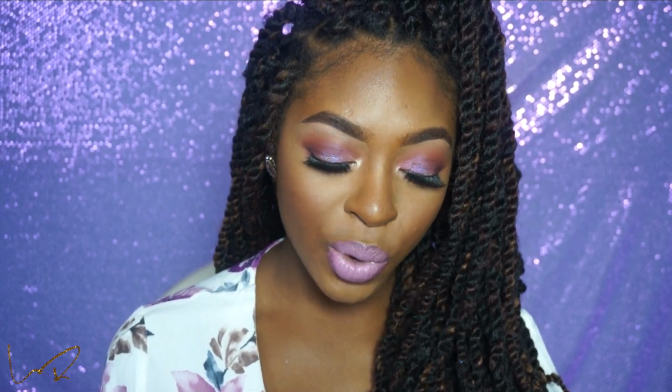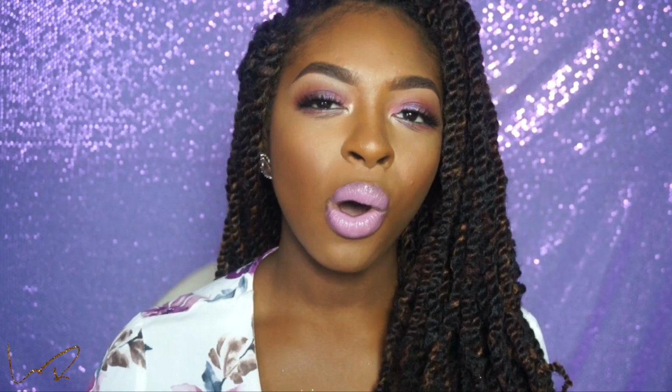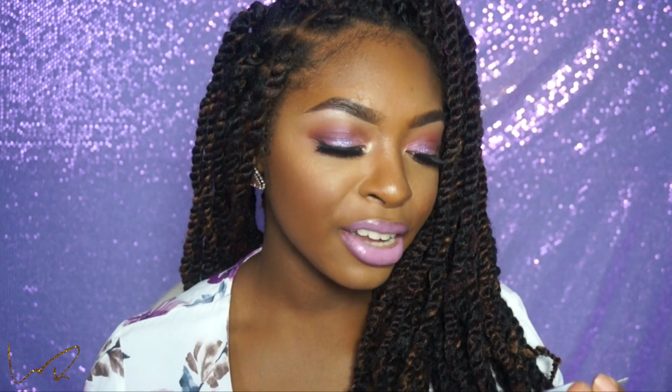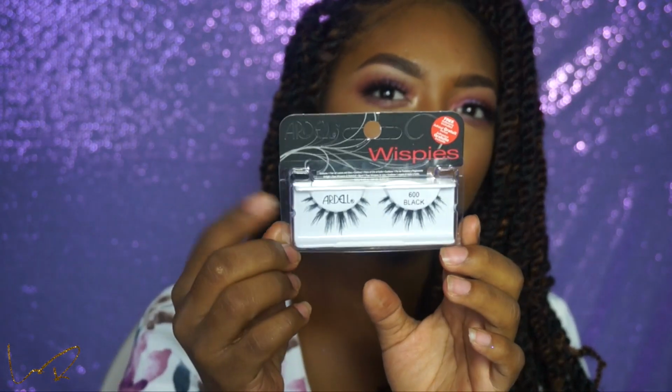And last but not least, I want to talk about the Ardell Wispies in the style 600. Y'all, I have so many pairs of these, it's not even funny. I don't know when Ardell came out with the whole wispy collection, but this style is gorgeous. They are a dead-on dupe for the Cocoa lashes in the style Misha. They're kind of like a hybrid between Misha and Iris. They're not quite as wispy as Misha, and they're not quite as straight and pointy as Iris. They're kind of like if the two had a baby, that's what this would be.